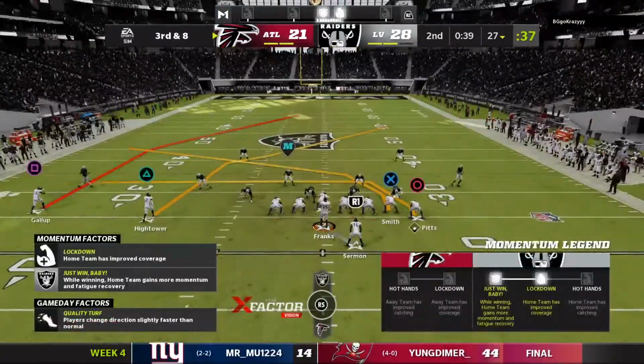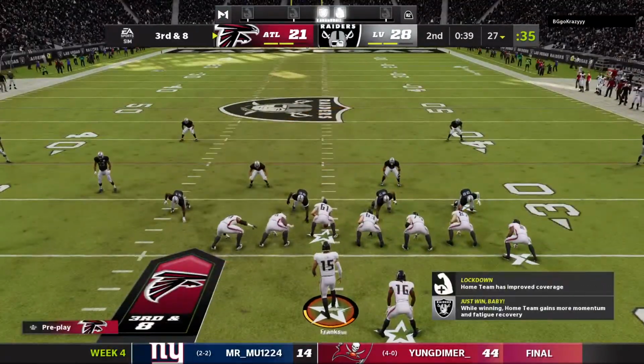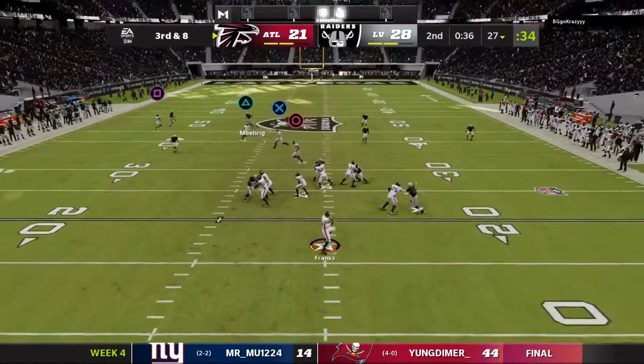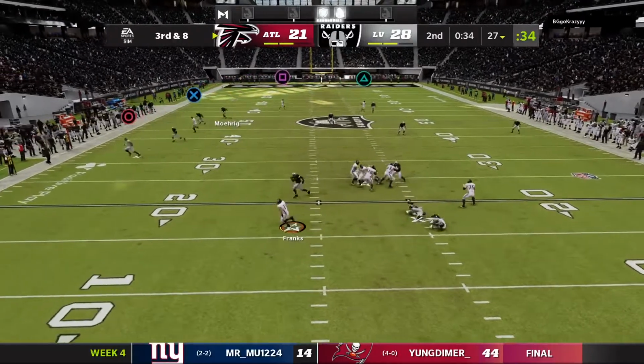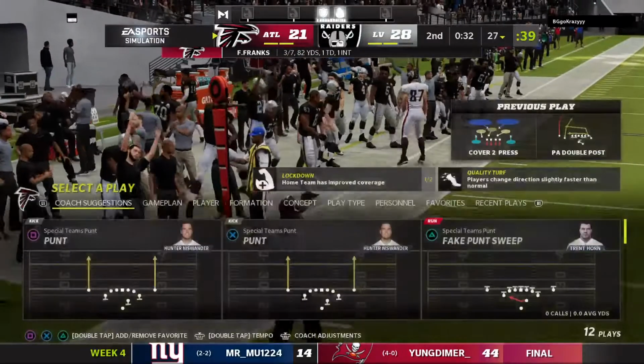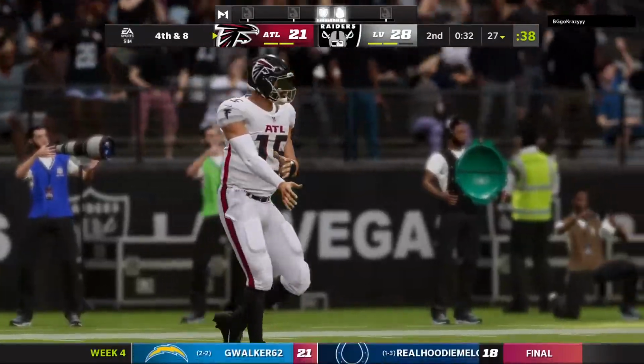And the Raiders call on a nickel set here for 3rd down. Off the play fake, here's Franks. Being chased out left. And he'll just get rid of it. More problems here on 3rd down. They've converted only once so far in this first half.